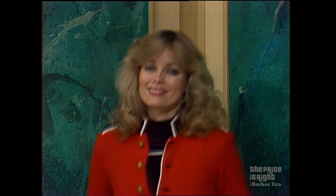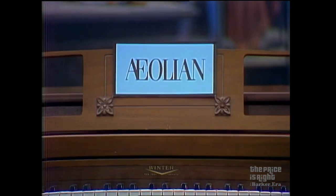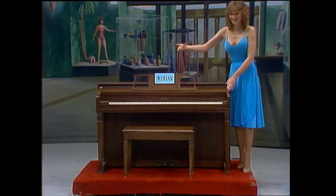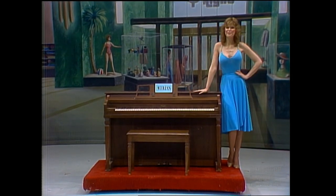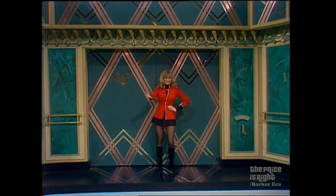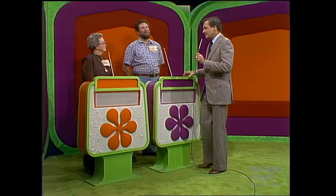And this, a spinet piano. The Winter spinet, incomparable beauty with unusually brilliant tone, soft low silhouette and hand rub finish, everybody's favorite, a quality product of the Aeolian Corporation. And each and every floor of this department store showcase can be yours if the price is right. Jeffrey, are you a bidder or a passer? I'm a passer. You're a passer. Then Helen, you're a bidder.